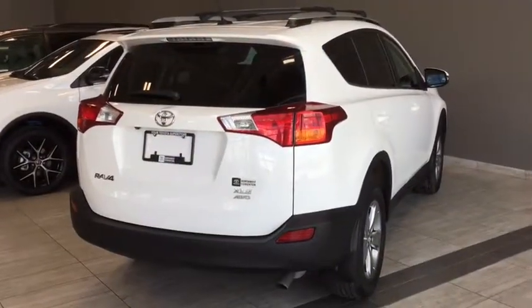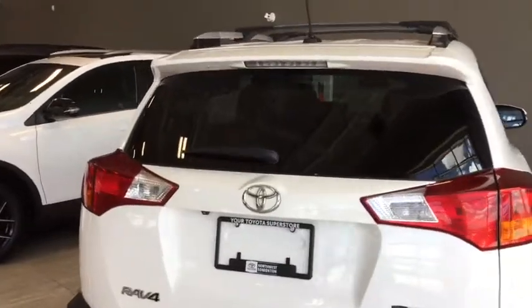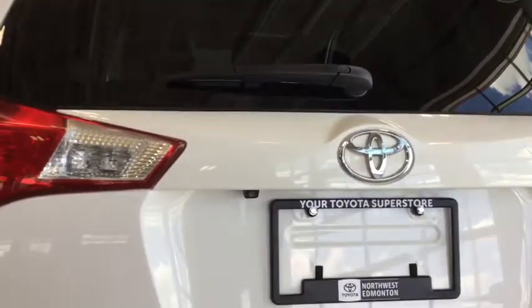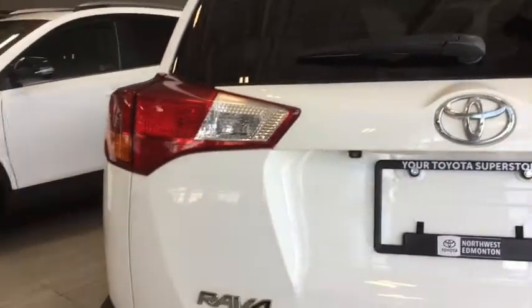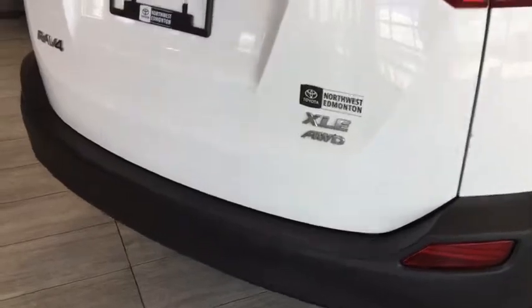Here we are at the back cargo area of your RAV4. Taking a closer look, you do have that rear windshield wiper for when things start getting a little bit messy. You also do have your backup camera to help you in and out of those tight spots. You have your nice clean bumper with your XLE all-wheel drive badging. Opening up that lift gate now.